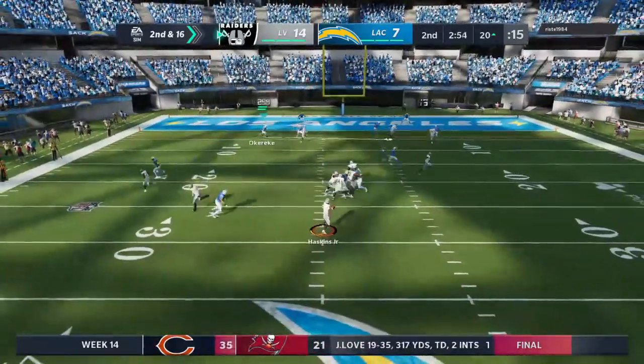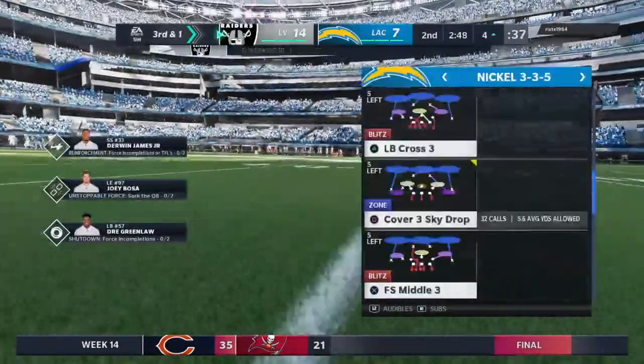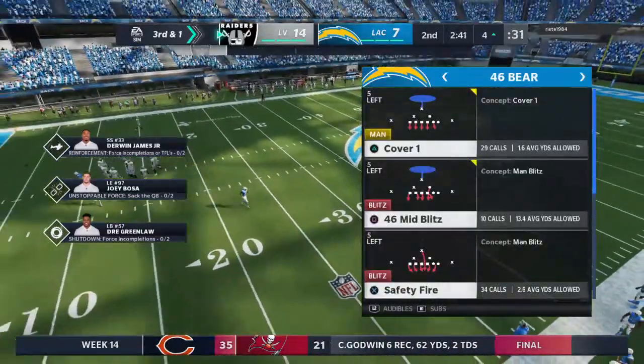Another try after the first down sack. Haskins. About the 5. And the stop will come inside the 5 at the 4. It'll be a pickup of 15 as that'll lead to 3rd down.